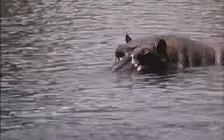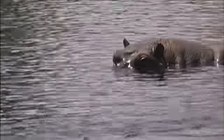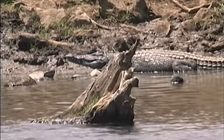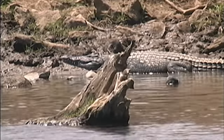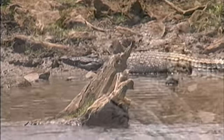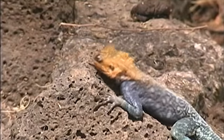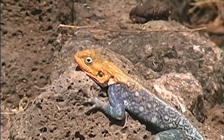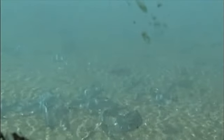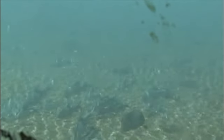This is Mzima Springs. It's the only clear water that I saw in Africa. There's a very colorful lizard here. Neat mosaic patterns on its back. They had a little viewing area set up where you could get down below the water level and film through the plexiglass. That's the stains on the glass there.